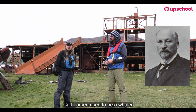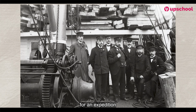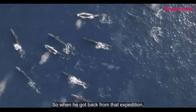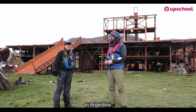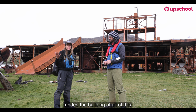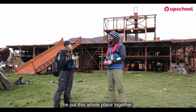So Carl Larsen used to be a whaler in the Northern Hemisphere, and he came as a captain down to Antarctica for an expedition and saw a potential for whaling down here. He saw many whales down here. So when he got back from that expedition, he went back to Argentina, and he told some pretty wealthy people in Argentina that there was potential for whaling down here. So some Argentinians funded the building of all of this, and Larsen brought all this machinery here from Norway, as well as personnel. And within a year, he put this whole place together.